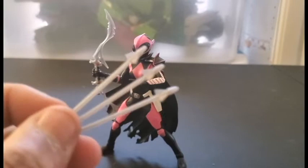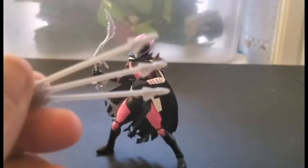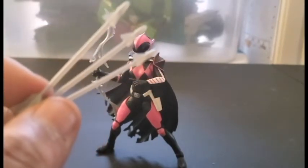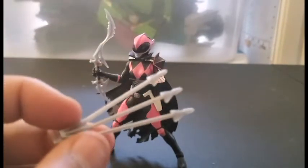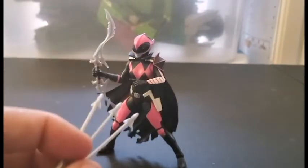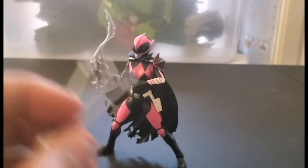Hopefully, let's see. In the meantime, I do hope you guys enjoy. Go out and definitely get her because I recommend her highly. She's definitely a must-have for any Power Ranger collector. If you're a fan of Power Rangers, if you're a fan of the Boom Studio comic, definitely get Ranger Slayer.